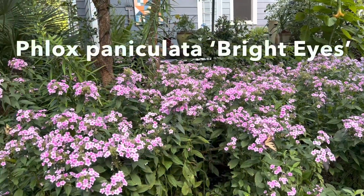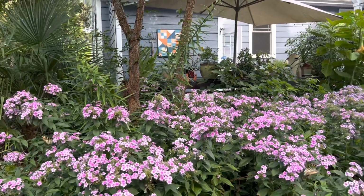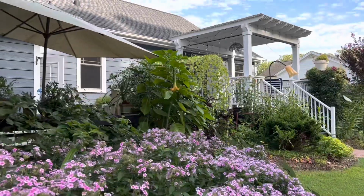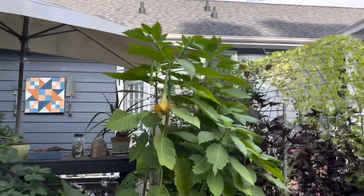So I thought I would just start right here in this sort of back corner of the backyard. So let me turn the camera around and give you an up-close view. Even at like 6 p.m., there are swallowtails active on the Phlox paniculata 'Bright Eyes.' And the first Brugmansia flower has opened, which smells amazing in the evenings.